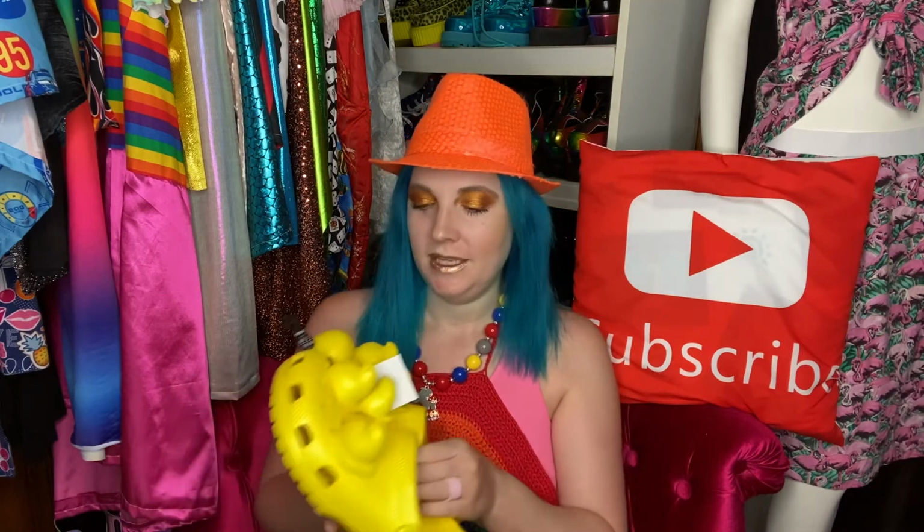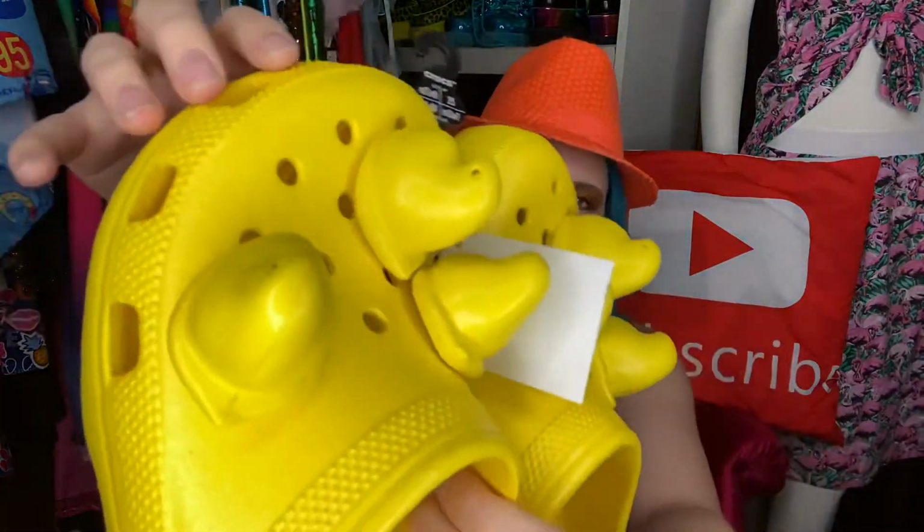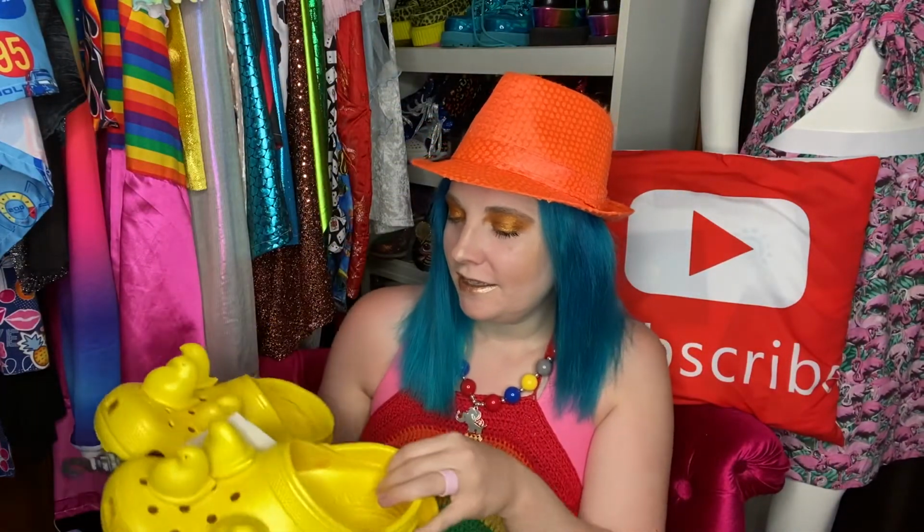I have been wanting these since they released them, but I was not able to find them for a really good price. And I only paid like $61 for these, which is really not bad for a pair of specialty Crocs. And they are sparkly yellow Peep Crocs. It says Peeps right here, and you can see the little sparklies all over, and it has the Peep Jibbitz all over it, and I don't know if they can be removed. I think they can, but I don't want to take them off, so it honestly doesn't really matter.